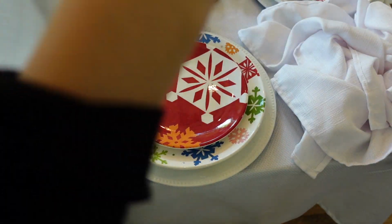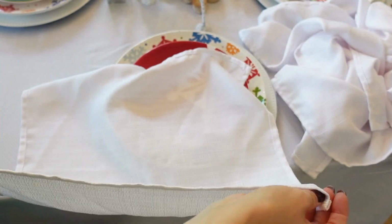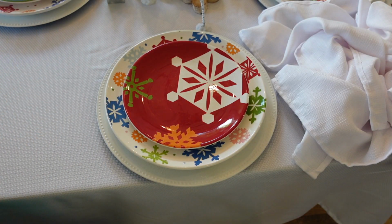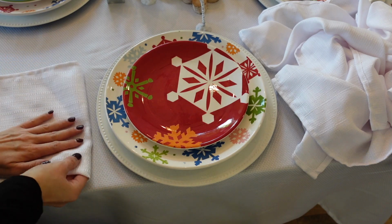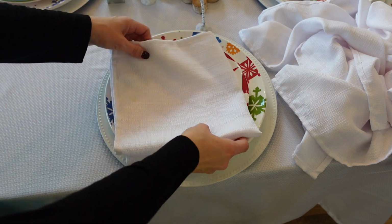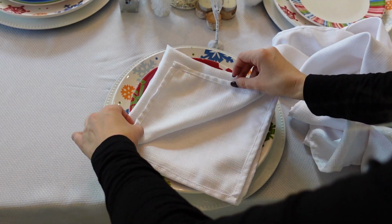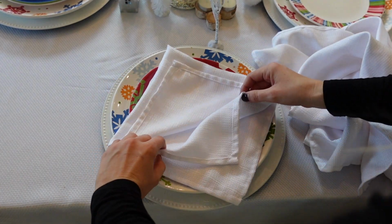So as far as my napkins, I was trying to think of something that I could do to stick with the outside kind of winter wonderland theme, and I thought of just doing Christmas tree napkins. And believe it or not, you can just type that into TikTok and videos come up. So I tried my best to replicate what I saw, and this is what I came up with.